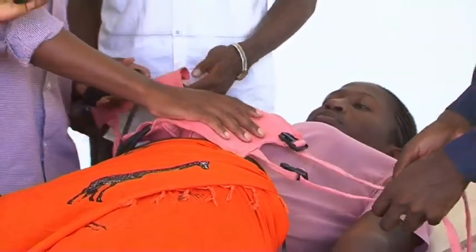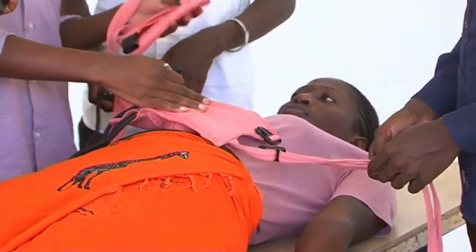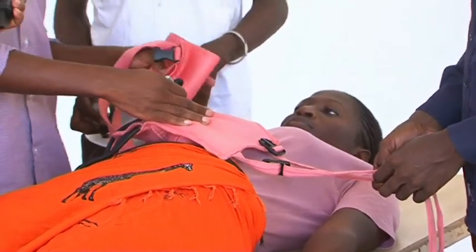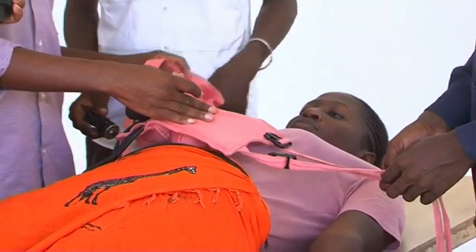And then this one has to be placed at the back, so as to reduce the risk of her getting bed sores. That's why we try to put this, and to increase the comfortability of the patient when you are transferring her.